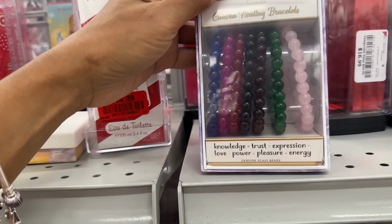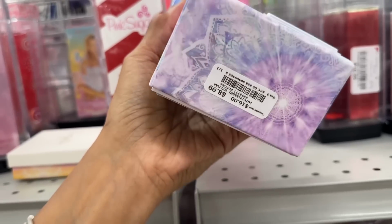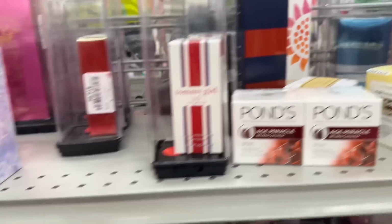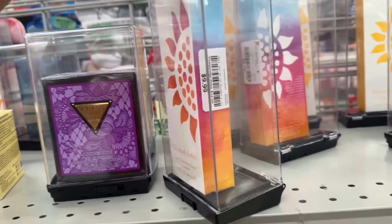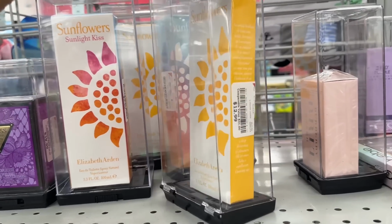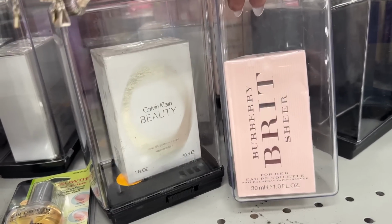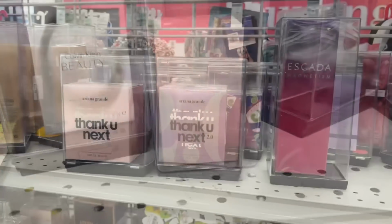Oh, this is cute. Chakra Healing Bracelet, Knowledge, Trust, Expression, Love, Power, Pleasure, Energy. Okay, it's $9. This is Tommy Girl, $15, one fluid ounce. Oh, look at this sunflower. Sunlight Kiss, 3.3 fluid ounce for $9. And this is the original Elizabeth Arden sunflower, $13. Look, they have Calvin Klein Beauty, one fluid ounce for $17. And look, Burberry Brit Sheer for her. 1 ounce, $25.